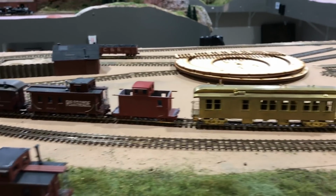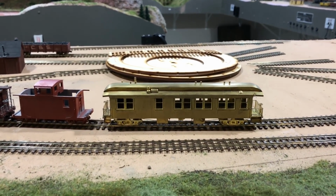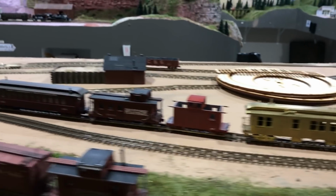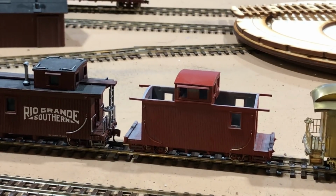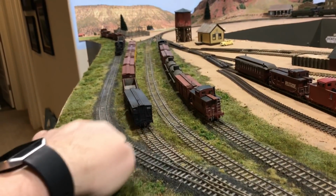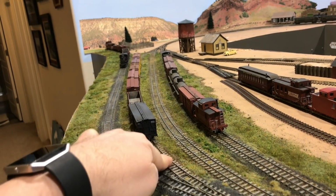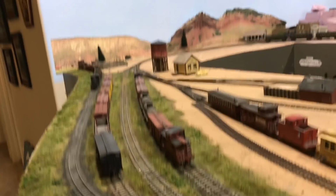In the foreground here, you see a couple unfinished projects. There's my brass business car B20, also known as the Edna, and a half-finished precision scale short caboose that's going to become RGS 0401. In the meantime, you can see how I've got this laid out. Here's the Denver and Rio Grande Western interchange track. Got a staging track here, passing siding, and here's the main line.